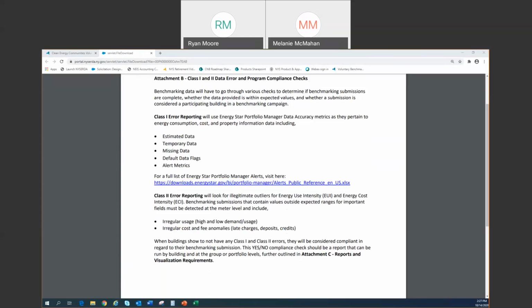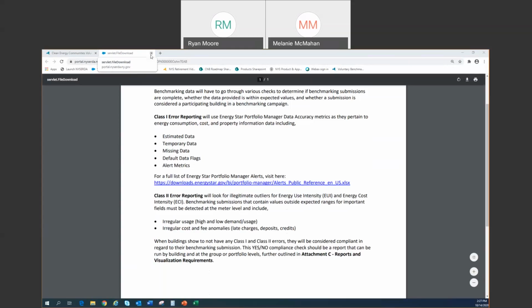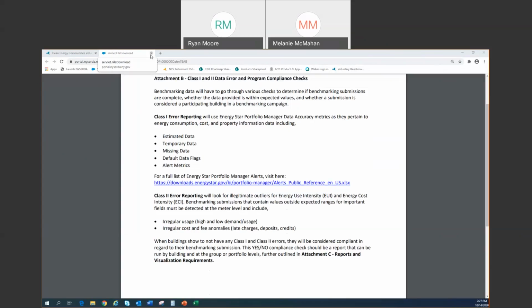But we may not need all of that data from the NYSERDA Energy Star Portfolio Manager account that gets shared to be pulled into this tool. We're really going to hone in and focus on what we really need to manage the Battle of the Buildings program under NYSERDA and New York State's very strict data security and privacy rules, which we'll get into later.